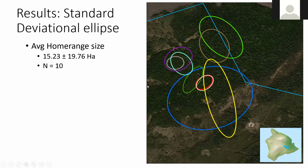Well, if I could follow up quickly, just along the same lines, do you think that males that are in adjacent territories would have more or less similar repertoires compared to males that are not in close proximity?